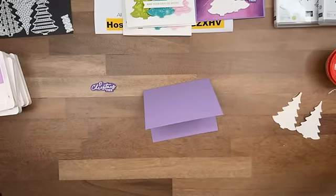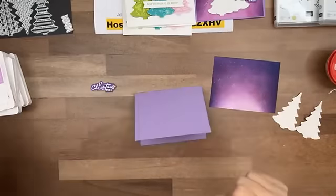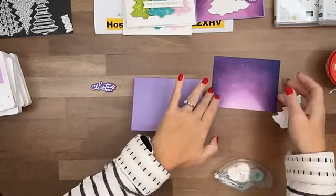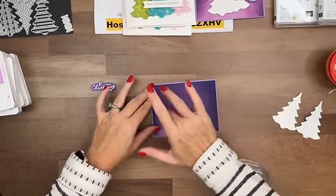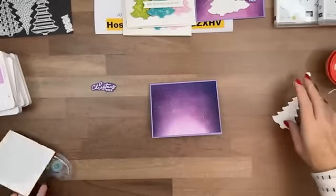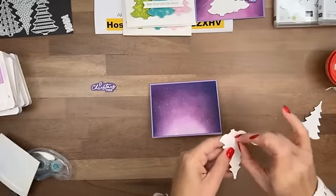Okay, we're ready to put this together. Now, this isn't completely dry, so I'm going to try not to smudge it. I've got a Highland Heather card base, and we're going to lay that down carefully. All right, now I'm getting ready to use something called Twisted Gold Thread.